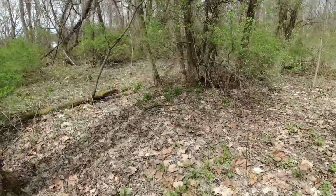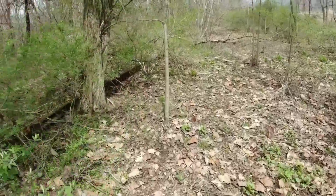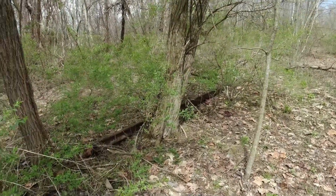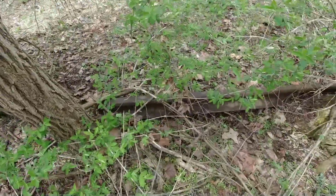But I am optimistic though, and keeping checking. Oh, no. Jeez, right in front of me, look at this. Huge section of rail right here. Well, history is proving that I'm wrong again.